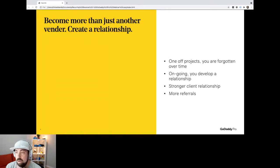With an ongoing relationship, you're going to build that a lot stronger. You're going to have that strong client relationship. You're going to be able to get more referrals out of it. When you're working every single month with a client back and forth, they're going to continue to remember who you are. It's going to make that bond a lot stronger because you weren't just someone who built one website, but you're a partner. You're helping them run and build their business, and that's going to allow them to get to know you better, have a stronger relationship, and it's also going to bring in a whole lot more referrals.